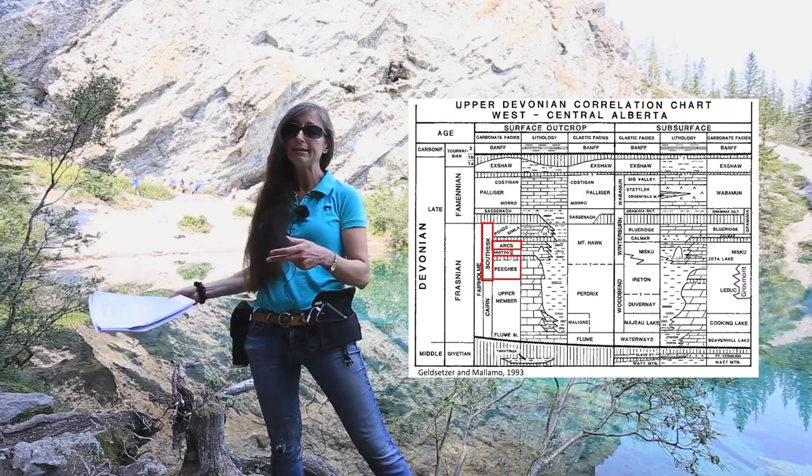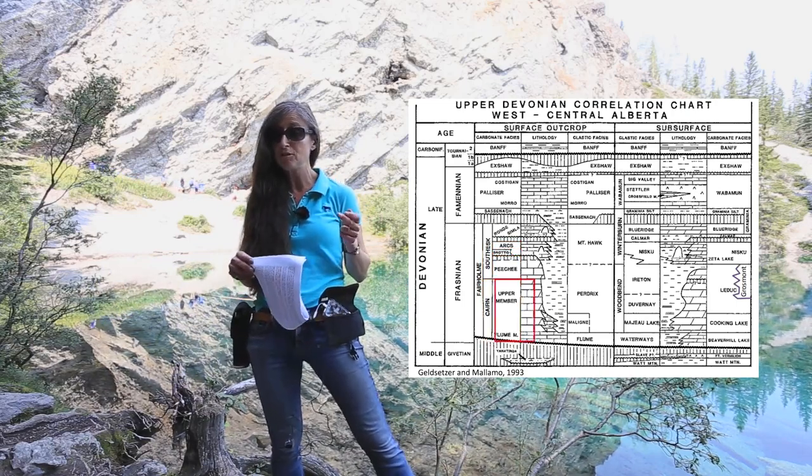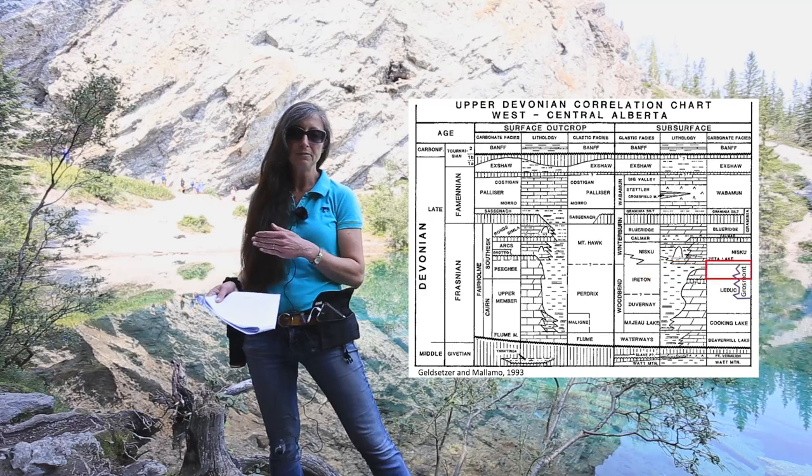So if we're to relate that back to the subsurface, the Cairn formation would be equivalent to the lower Leduc, and the Peechee member of the South Esk formation would be the upper Devonian Leduc.